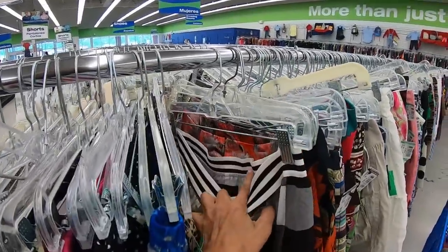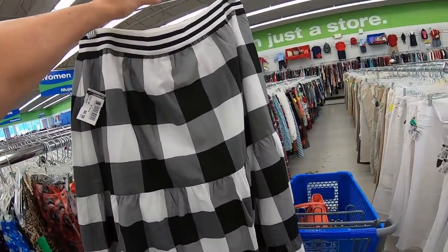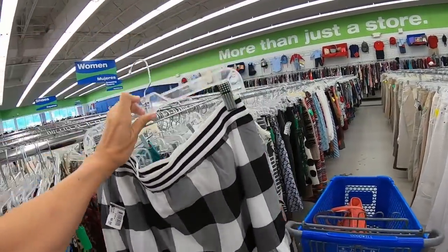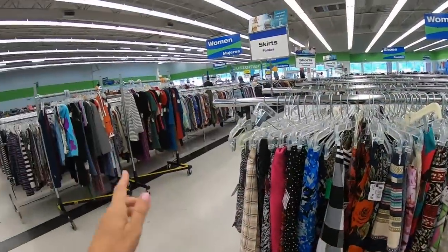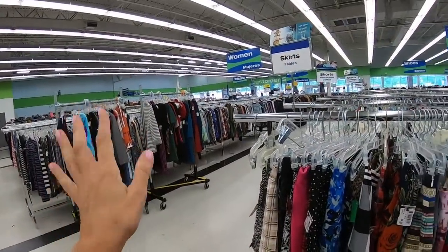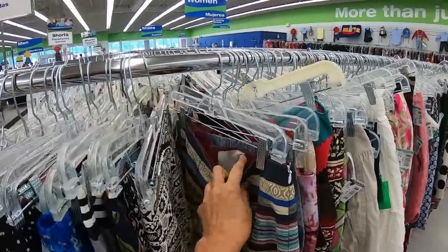I like this skirt. This is Talbots. Oh, that's super cute, $6.50, a little bit high, and it doesn't really look like a great size. Okay, so it's a little bit hard to show when I look through the new racks because the employees are working, and I never like to get in their way.